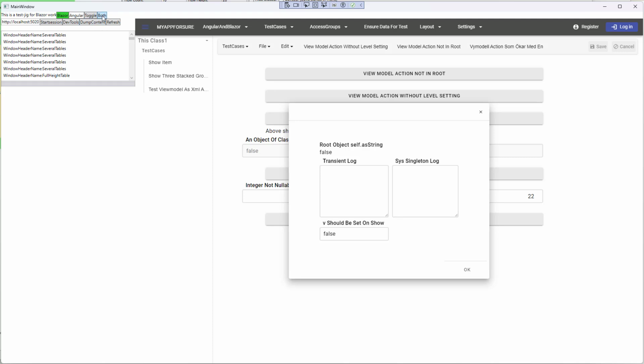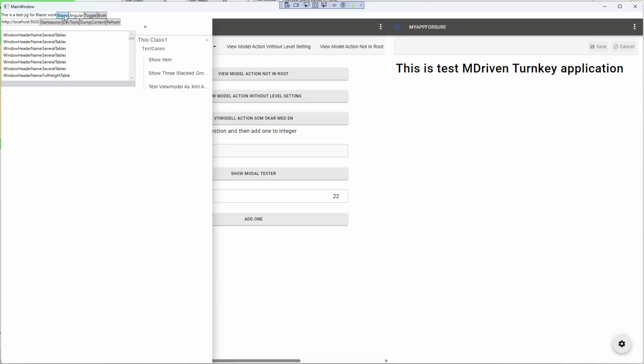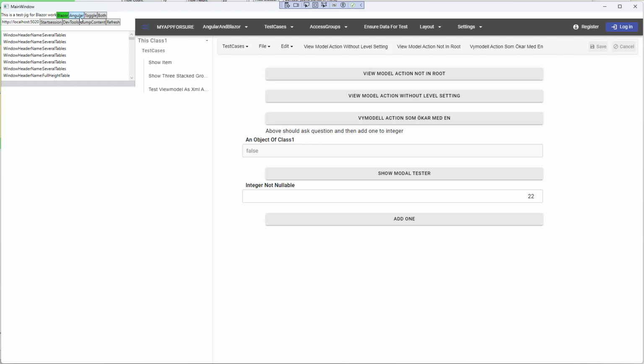I'm going to toggle and show both. So Blazor, and then switching to Angular. This application works so that whenever I change the view in Blazor, it will automatically switch the one in Angular as well. Now I can do a toggle to see if there are any differences. Okay, I see there's a difference in how the toolbar actions are sorted.